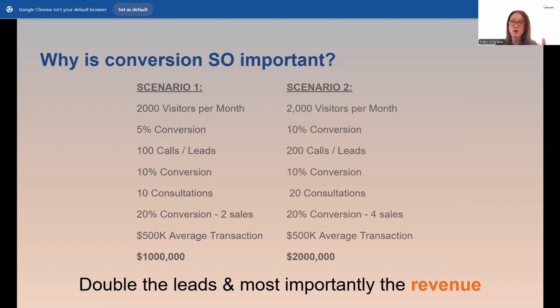Scenario 2, what if you doubled that conversion? Okay, now you have 200 calls. You're not really doing anything in terms of your technique to convert those people. So you end up with 20 consultations and you're able to close 4 sales. Then you've got $2 million, right? So this is somewhat common sense. I think we all understand this, and your revenue.